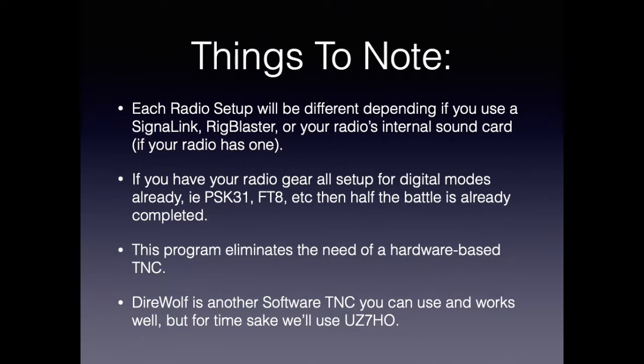Where did I leave? Oh, cool. Cool thing about this program is that it eliminates the need for a hardware-based TNC. So I don't know how much TNCs cost. How much are TNCs, Kim? Like a couple hundred dollars if you buy them brand new? Depends which ones you get, but KPCs and Tellways are 200. 200? Okay. 219. Okay. A TNC-X is about, if you buy it, I think it's about $80, and if you buy the kit, it's like $45, $50. Yeah. Depends on what you want it to do. Yep, exactly. And how much control you want of your TNC as well.